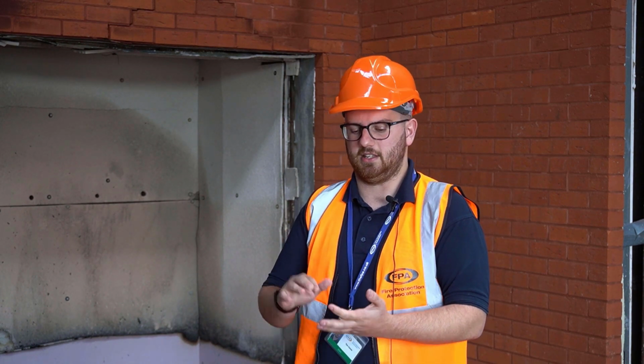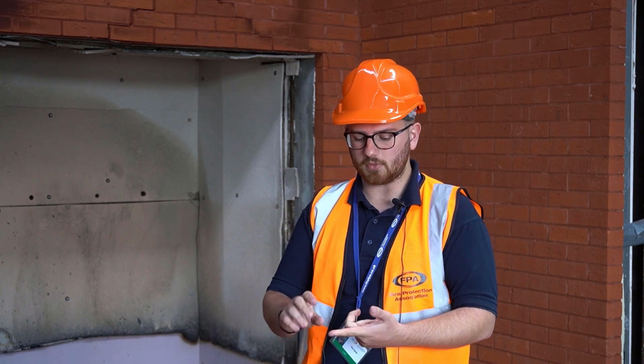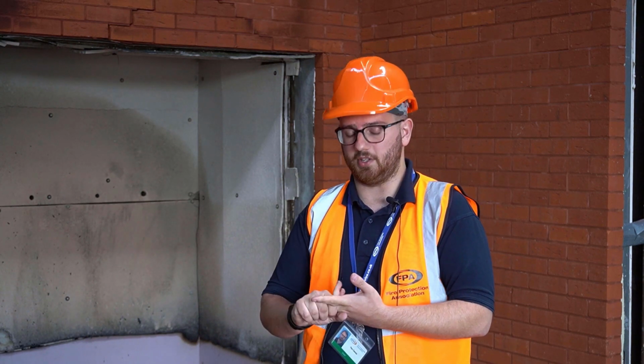You get the BS8414 test report, which describes the build-up as it was tested. It has photos of the installation in it. It has photos from the test. It has photos of the dismantling afterwards. And then you also get the BR135 classification, which states whether or not it met the requirements of BR135, which are flame spread criteria. That is whether the flames spread to the top of the test rig, and then also mechanical performance. That's looking at large pieces of debris falling from the building, anything that might endanger people escaping the building or might endanger the fire and rescue service, potentially putting out the fire themselves.